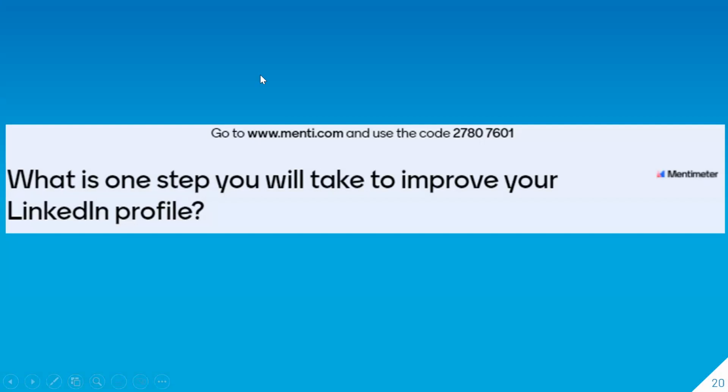All right, here's another question for everyone. What is one step that you will take to improve your LinkedIn profile? So after we have already reviewed the necessary criteria that should be on your profile and also looked at one example of a profile, what are some things that you can do for your individual profiles to improve it?